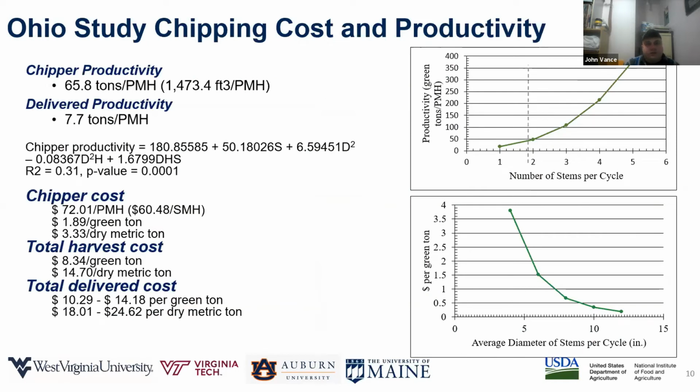We found that the chipper productivity was approximately 65.8 tons or 1,473 cubic feet per productive machine hour at the chipper, with a delivered productivity to the mill site of approximately 7.7 tons per productive hour.